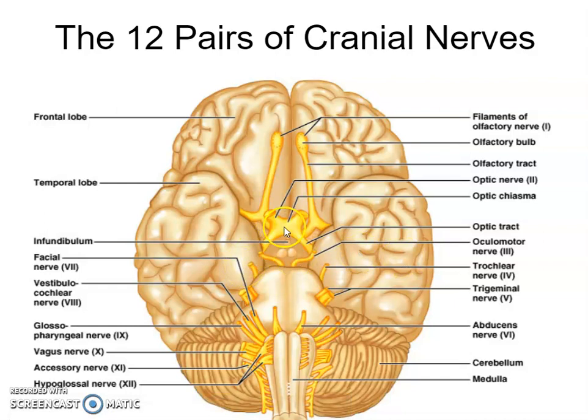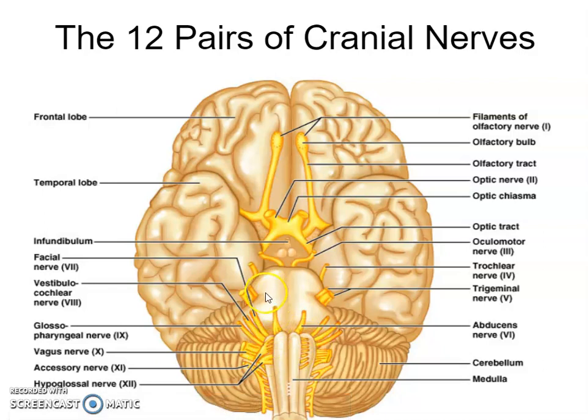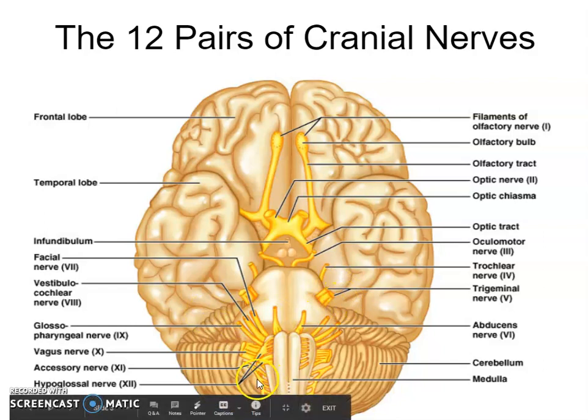These are what your nerves look like. We're talking about all the things in yellow here. Now, they're obviously cut off here, but all of these nerves would come out of the brain and extend somewhere. In this case, they extend off. One of them actually travels all the way down into the stomach area. That's kind of an interesting one. But none of these actually come out of specifically the spinal cord.